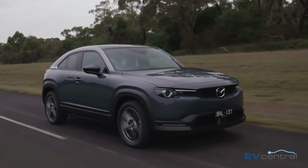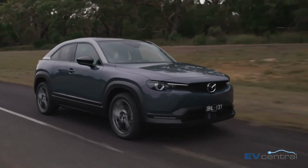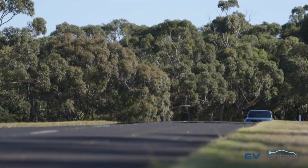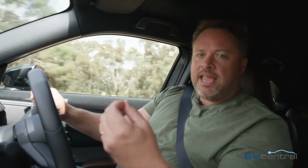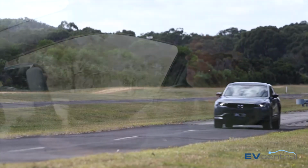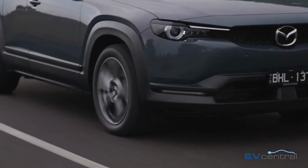One of the things you notice is the lower centre of gravity. Obviously, we've got the battery pack under the floor, so it keeps the weight quite low. So it's actually much better suited around corners. When you tip into a bend, it feels more neutral, less likely to tip around it. And the electric is also surprisingly comfortable. It's actually about 160 kilograms heavier than the hybrid version. And maybe it's that weight or something, but it seems to settle a bit better over bumps and just have that extra degree of comfort to it.